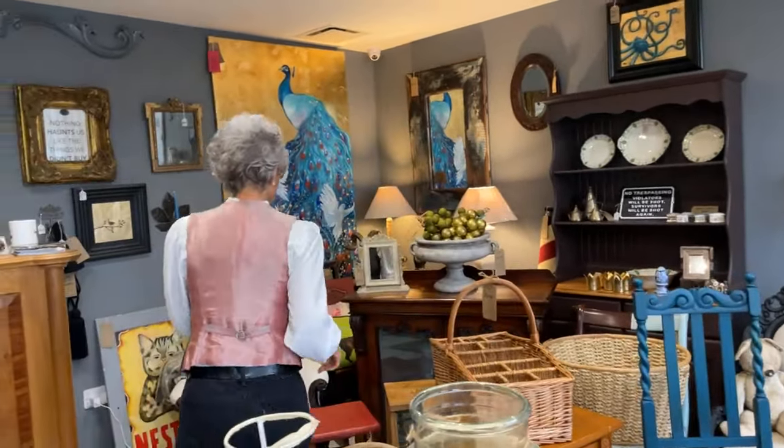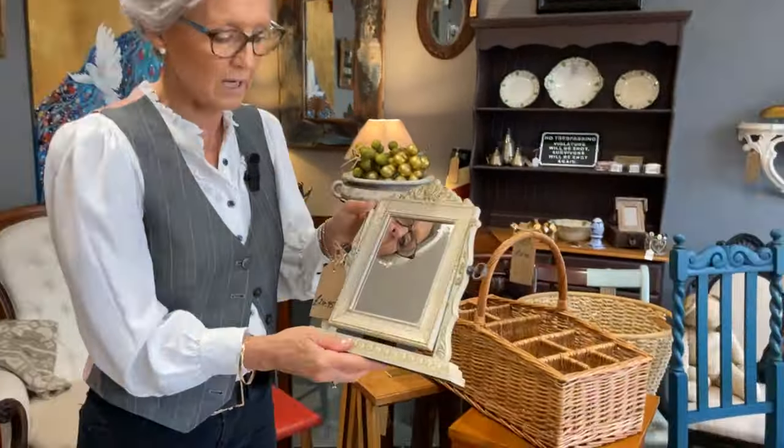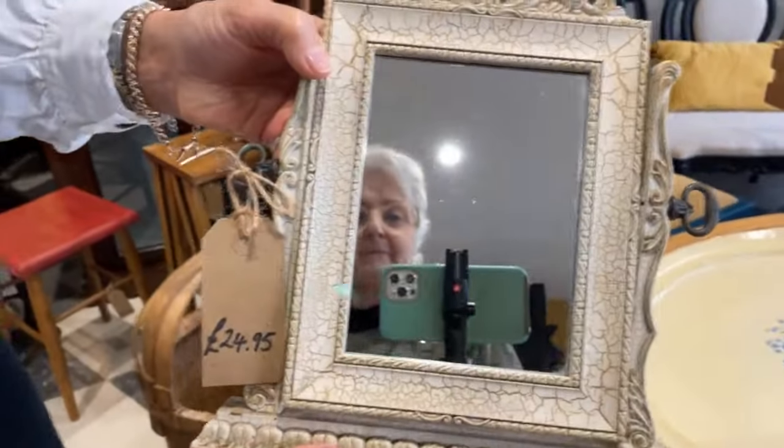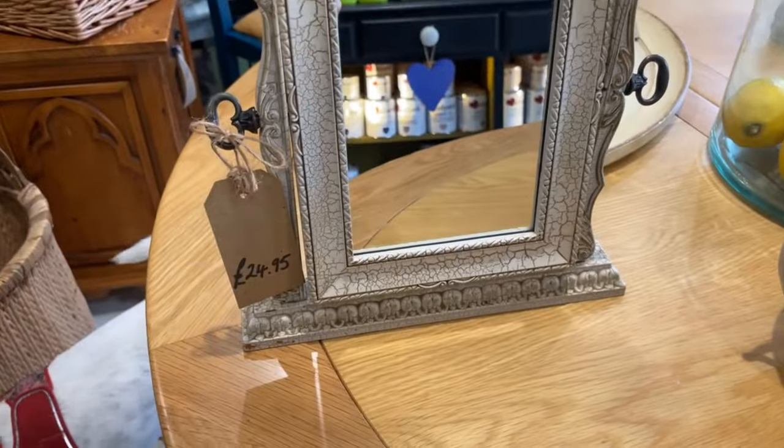We have had a cute little mirror in, a little tabletop mirror with the crackle glaze. That's on for $24.95. Very pretty. Don't like seeing your reflection, do you, James?